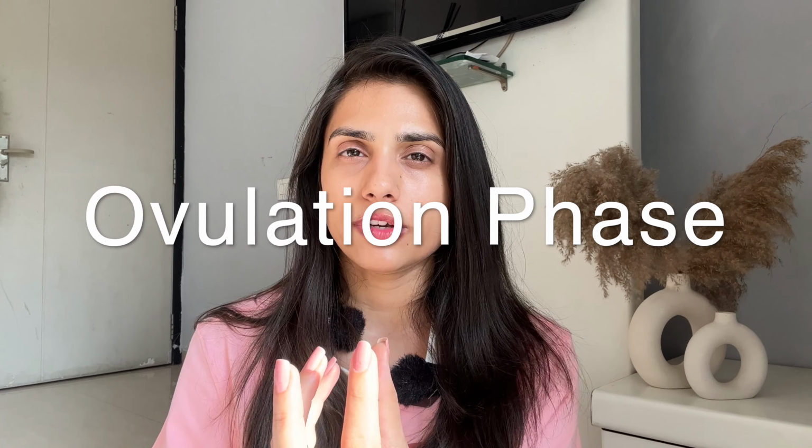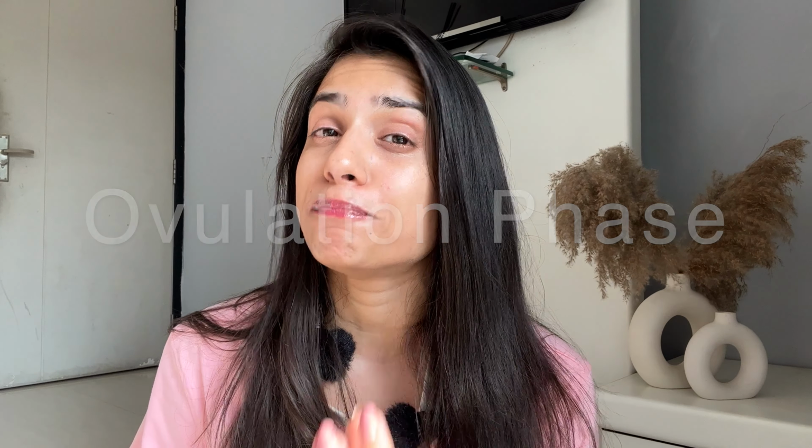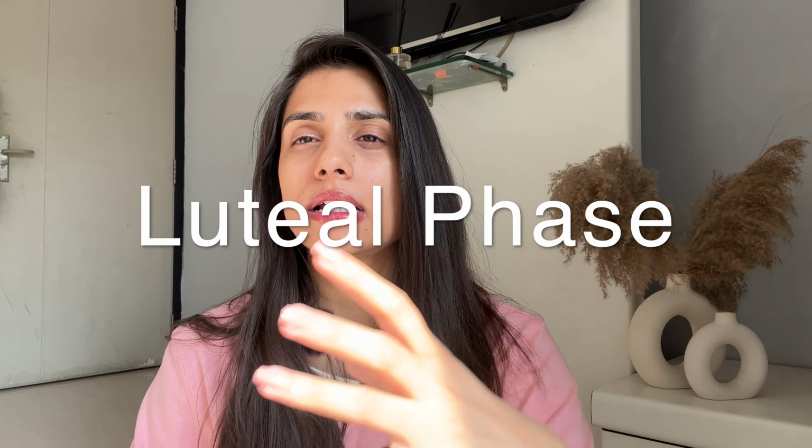Your skin also starts getting better, gets more moisturized, more hydrated, more dewy. When you come onto your ovulation phase, that is when your hormones are at their peak. They are behaving their best. No one can take away that luminous skin that you have. It's dewy, it's beautiful, it's well behaved, no imbalance, nothing like that. And then when you come into your luteal phase, that is when your hormones start declining.